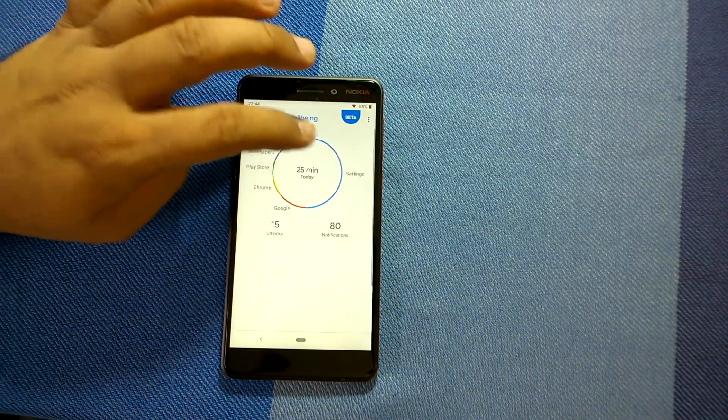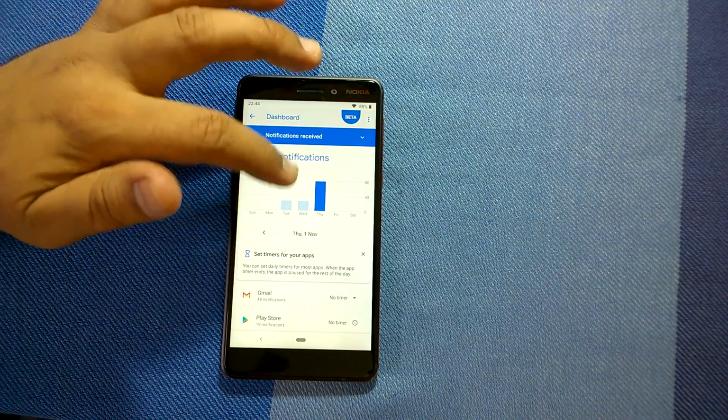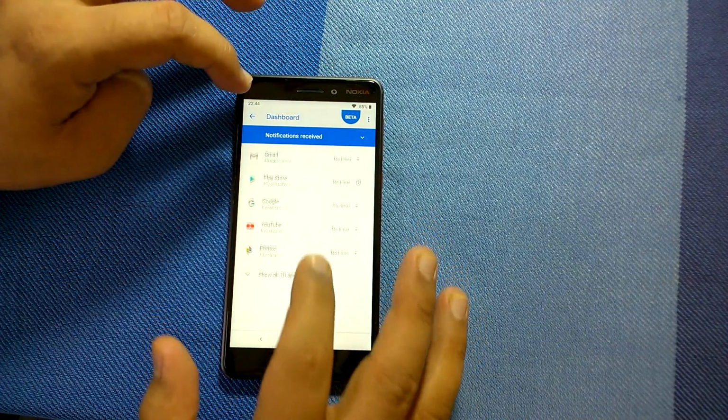So you tap on it. You tap on notifications, you go and you can see from where you have got what kind of notification. You can set timers for your apps.